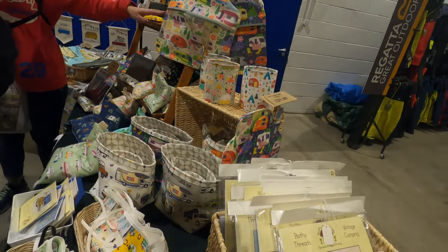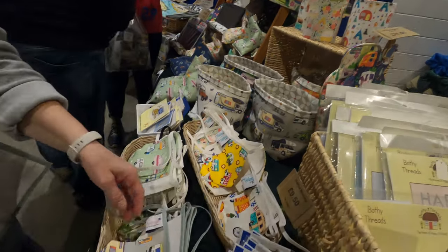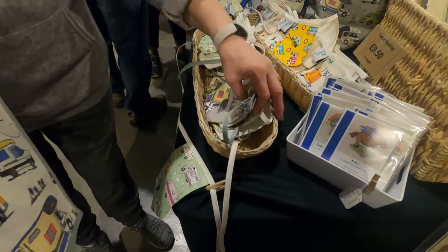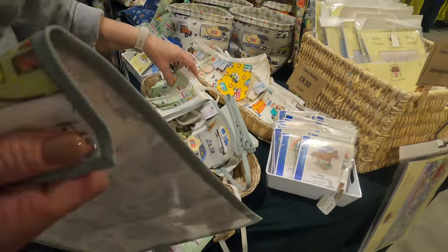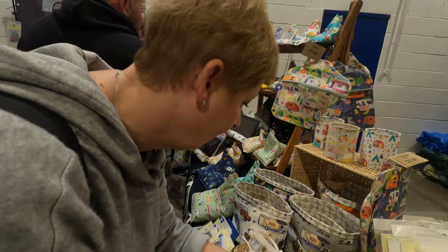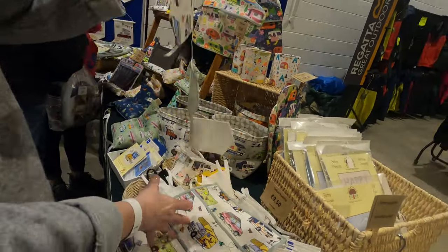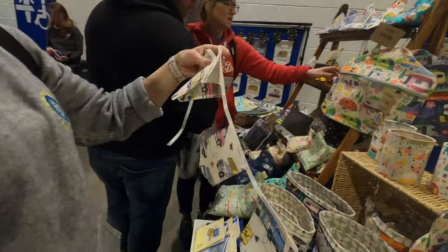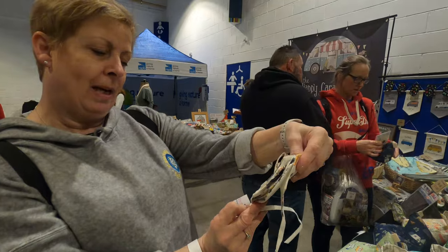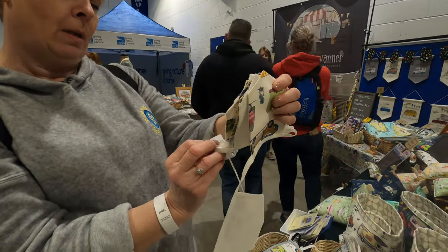Which one are you getting? That's a nice one. Have they got the white that matches the... No, I want you to concentrate. Oh, that's the same bunting. Yeah. Matchy-matchy. Shall we get that then? Yeah. Happy Caravana. Very nice. Homemade.